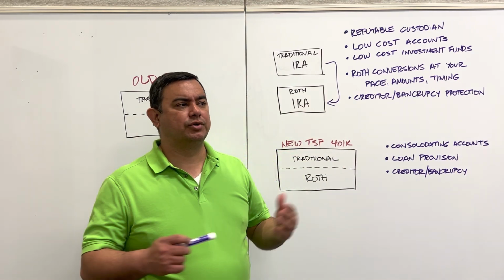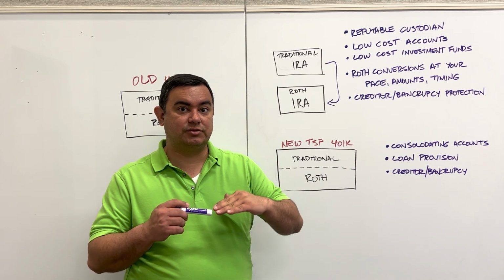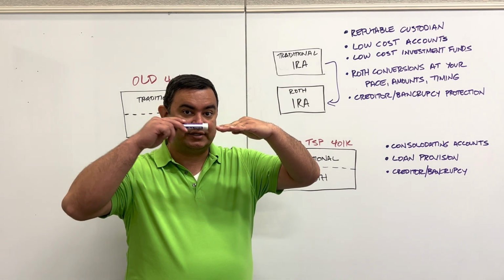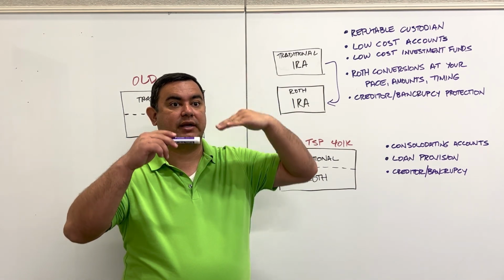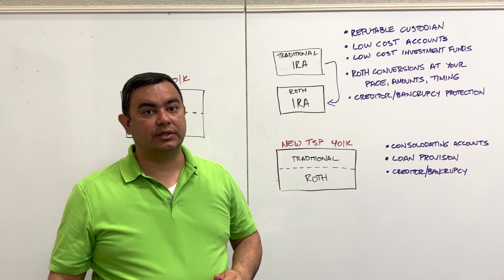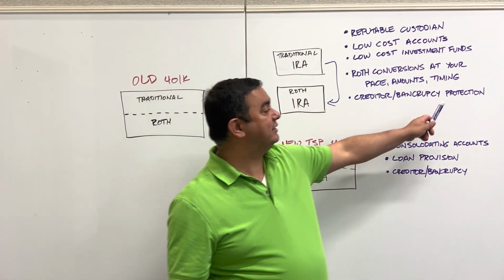And the amounts are important too, because when you talk to your accountant, sometimes you want to convert as much money as you can, staying in a certain tax bracket level before going over into the next tax bracket level. So it's something that you and your accountant can have a conversation about. So you decide the amounts. And then the next thing is timing.